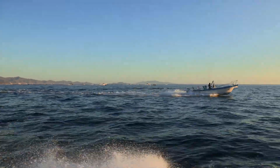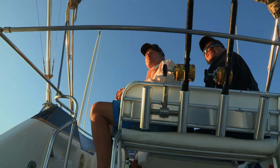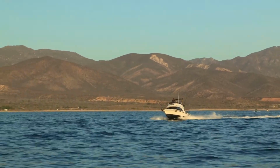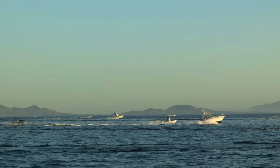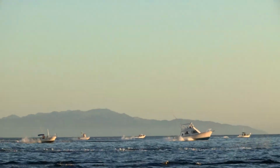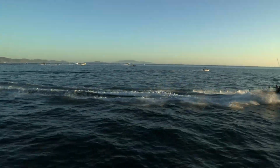But when we got to the shotgun start, I think we're like 2-3 minutes late. We just missed the gun going off. We saw all the boats coming out. This is a local tournament, and over 60 boats are participating for prizes for the biggest marlin, dorado, and tuna. The cool thing is, the proceeds are going to the local kindergarten. This is a win-win, with great competition for a great cause.